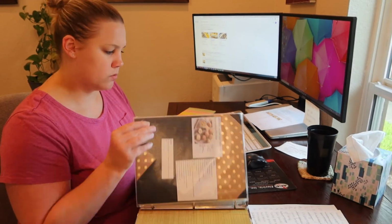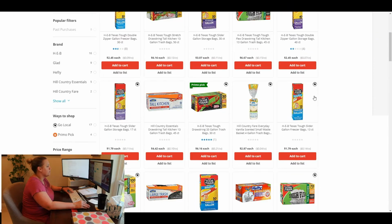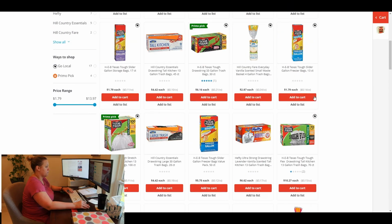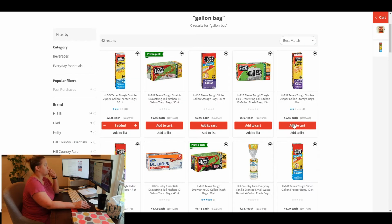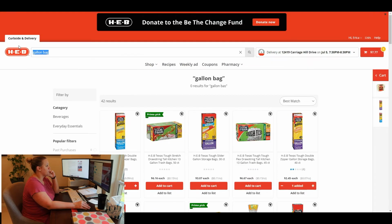So after I get all the recipes out that I want to use, I'm going to start ordering my groceries through the HEB.com website. I think they have an app, but I don't ever use that. I just go straight to the HEB website.